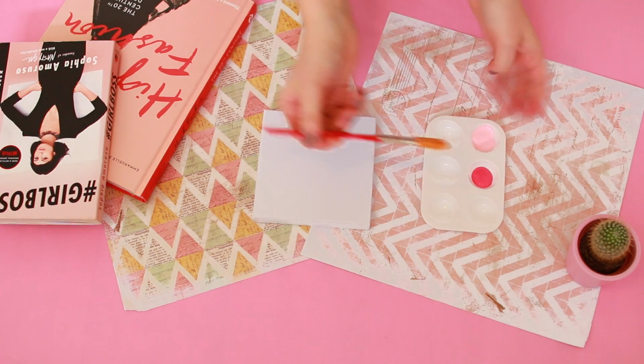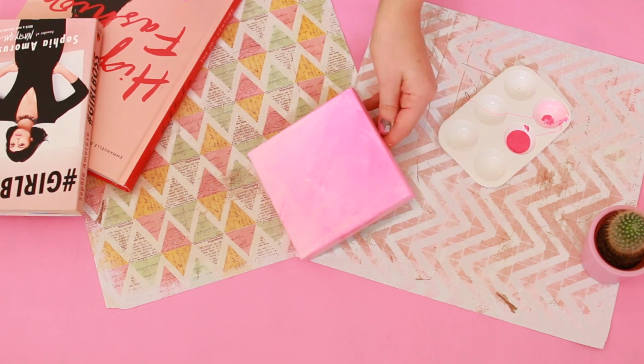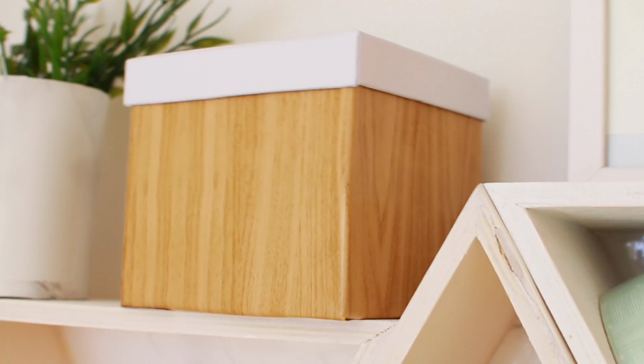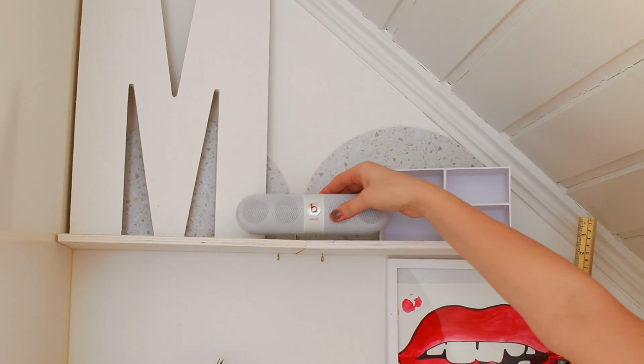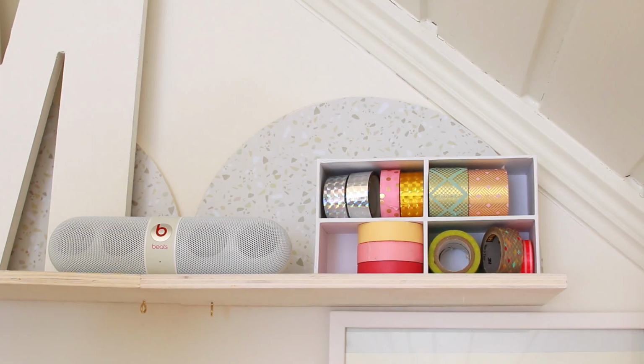One step. Last but not least, paint your lid in the color of your desire, or just leave it as it is. I filled up one of my boxes with glitter, and even though glitter could be pretty on its own, storing it in this box makes my dresser surface look much more organized. To finish off this area, I added a Beat speaker and a small organizer from Pajero, and in there I stored all of my new washi tapes.